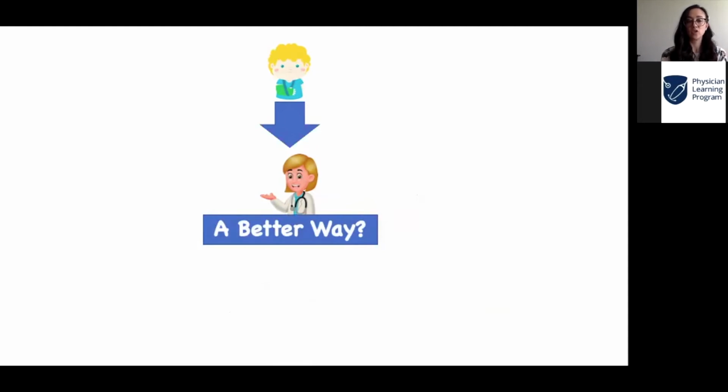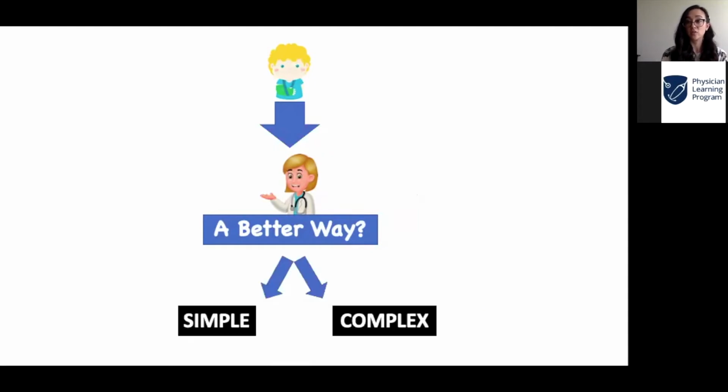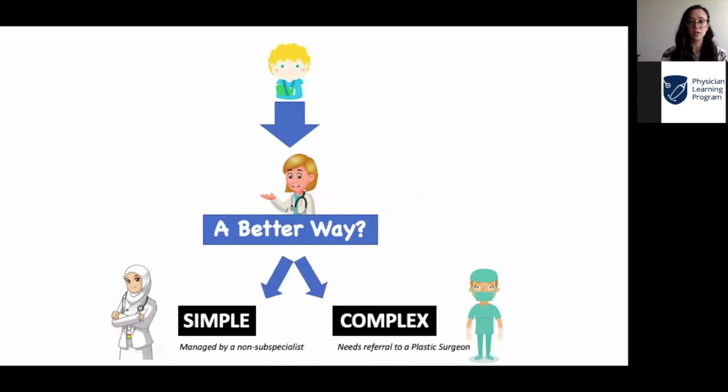Is there a way to triage these pediatric hand fractures and separate out the simple fractures from the complex ones? Because really, it's the complex ones that need to be seen by a plastic surgeon, and then perhaps the simple fractures could be managed by non-subspecialists. I'll define what simple and complex mean in more detail later in the presentation, but for now, you can just think of complex as needing referral to a plastic surgeon, and simple as could be managed by non-subspecialists.